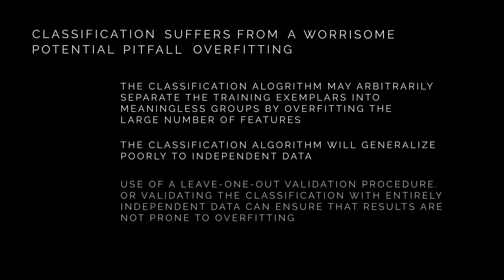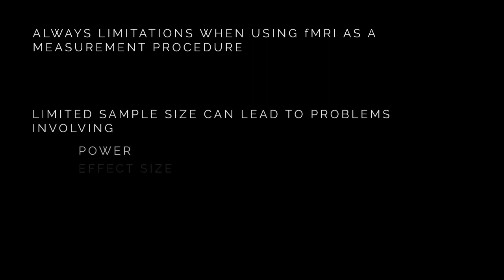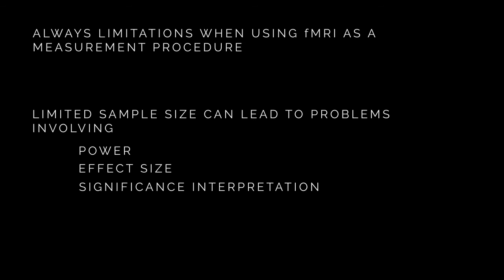However, to ensure that the results were not prone to classification overfitting, the authors validated classification performance by either a leave-one-out validation procedure or by validating the classification with entirely independent data. Additionally, there are always limitations when using fMRI as a measurement procedure. Although fMRI responses are strongly correlated with local neural activity, there are situations where this relationship may be less consistent. Studying encoding principles of motor neural populations by fMRI is therefore subject to limitations of neuroimaging technique. Lastly, only 11 participants were used for this study. Such a limited sample size can lead to problems involving power, effect size, and significance interpretation.